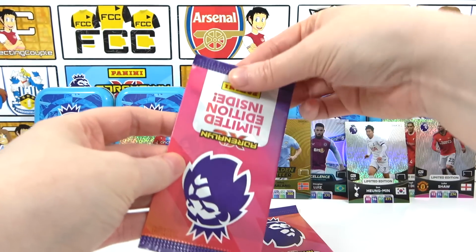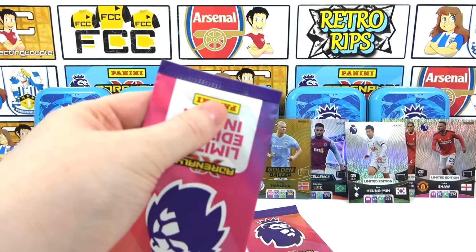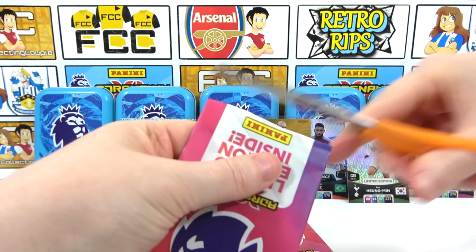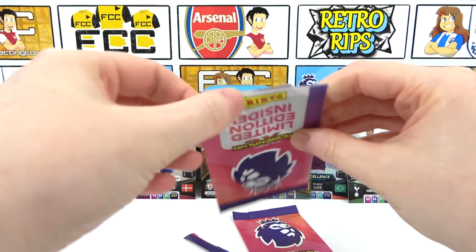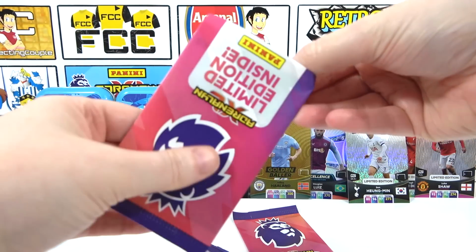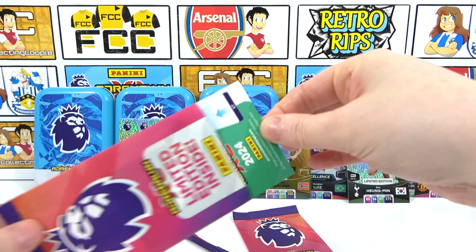I'm going with the upside down one. Can we end with an auto or another signature? Here we go. Moment of truth. Let's see what we can do then. Come on. Let's hope for something good. Did we peek in tin 3? We always want something good.